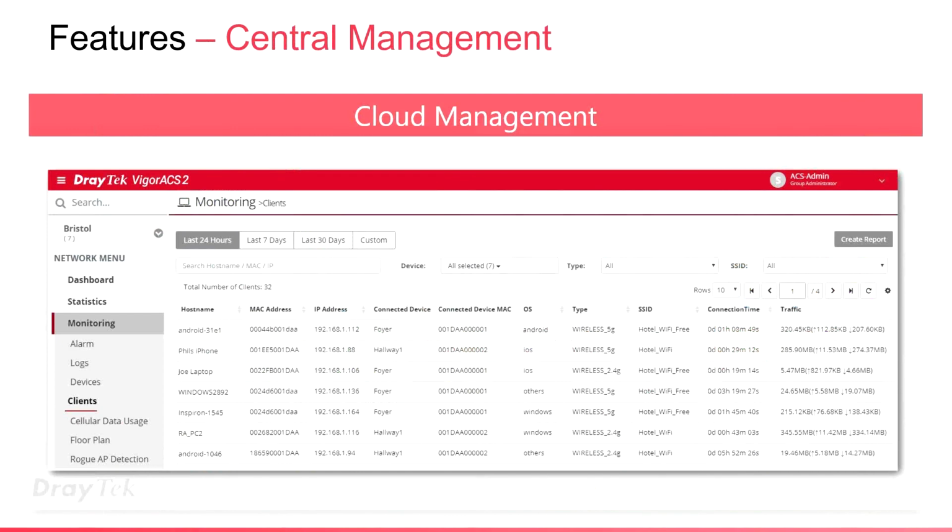Vigor ACS gives you detailed records of both VPN logs and clients connected to each site, showing data usage and connection time per user, which you can search by time, IP, and the DrayTek device that clients are currently connected to. So with Vigor ACS Cloud Premium or self-hosted ACS, you can generate detailed reports with this data to find all routers, devices, or connected clients that match your selected search criteria.